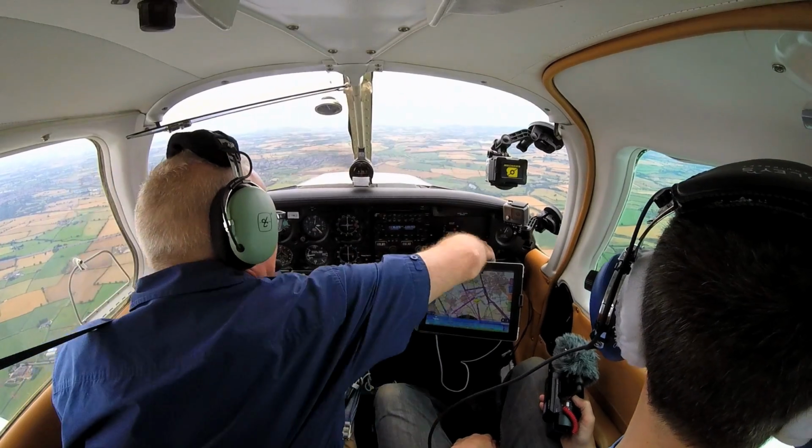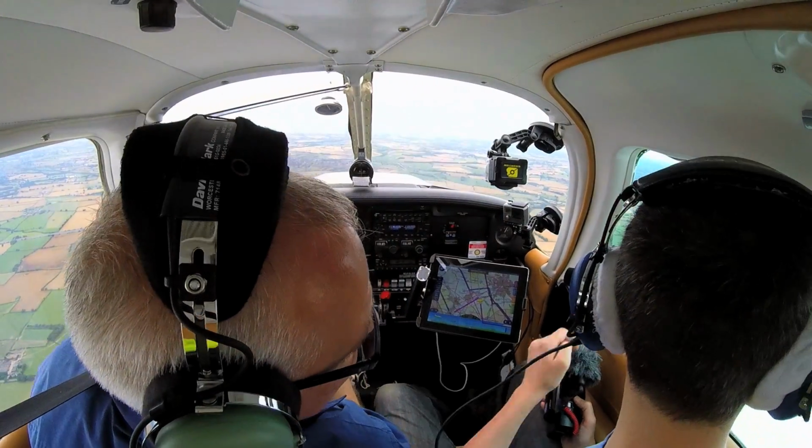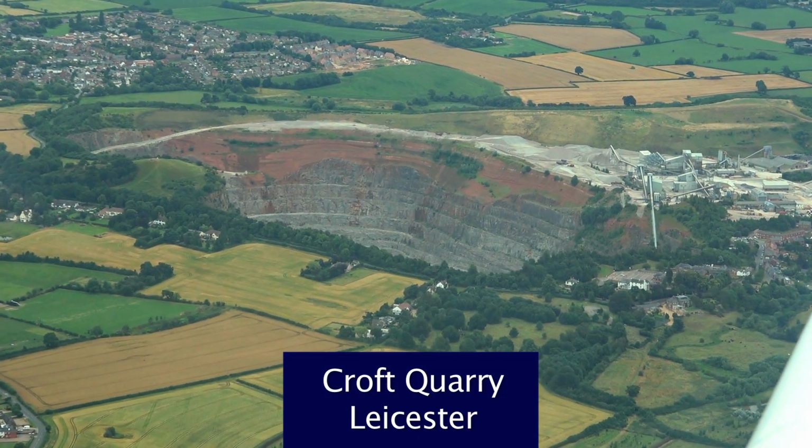That's a hell of a hole in the ground, isn't it? Look at that. Where's that? Oh, good grief! That's huge! Where are we? We're to the east of Hinckley.